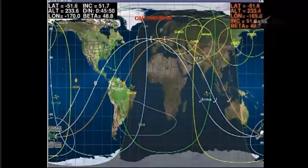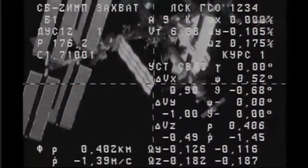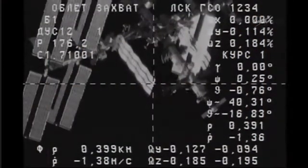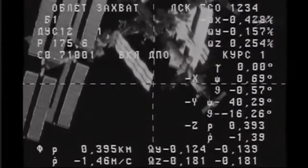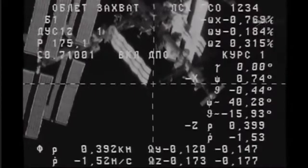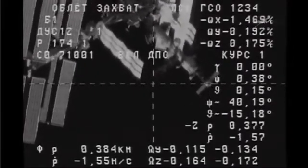Copy. For 405 meters, 1.4. Approach. Capture. 1.234 is there. Fly around has been formed.